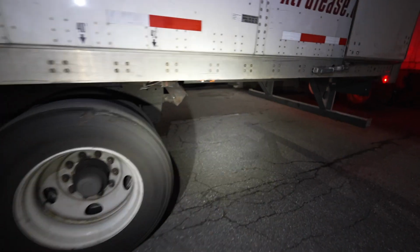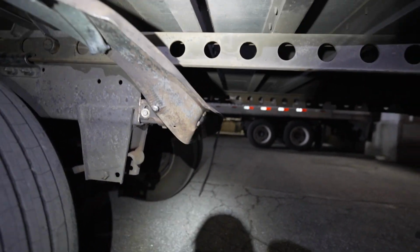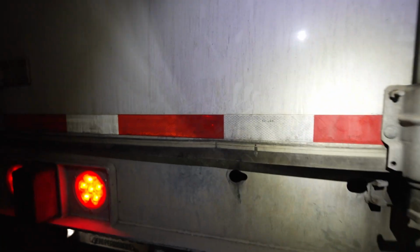All right, so we're here at Waterbury, and here is the damaged mud flap hanger. It's bad. Anyway, I took a ratchet strap and ratcheted it up and away from the tire. You could see these are brand new recaps put on this trailer. So that'll work. So we just gotta get this trailer ready to go, and hopefully we don't get a ticket for that mud flap.